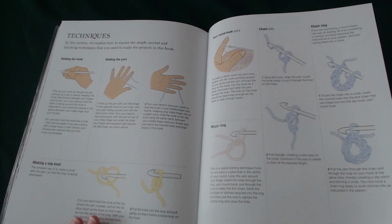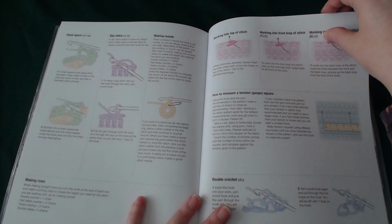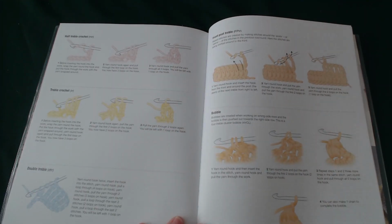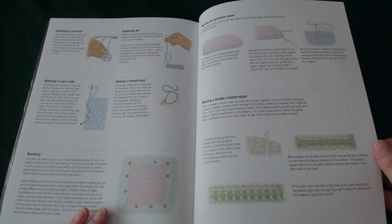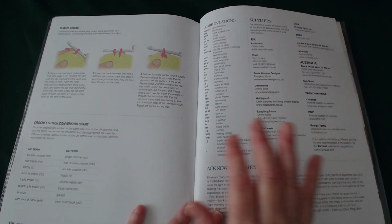It goes on if you've never held a hook or yarn, what to do, if you've never done the stitches, or what to do, how to find them, how to measure your tension and gauge, how to do all of the stitches that they have used in the book, how to join your material, how to do peacoats, whatever they're called, how to do blocking. So yeah, it covers the same thing as pretty much all of the other books.